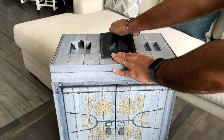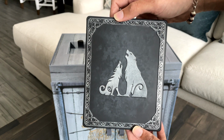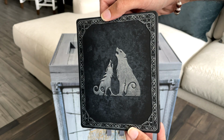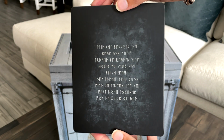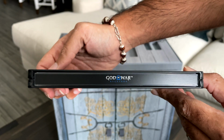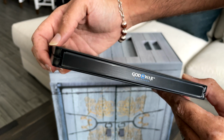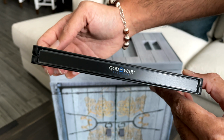And lastly, we have the coveted God of War Ragnarok steelbook case. Now on the cover, we have the bear and the wolf representing Kratos and Atreus right there in the middle, and look how awesome that looks. On the back, we have some Nordic runes which I have not deciphered as of yet, and we have God of War Ragnarok on the side binding. Now this steelbook is only available with the Collector's Edition and the Jotnar Edition. You cannot get this separately with the regular disc edition of the game.